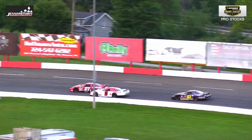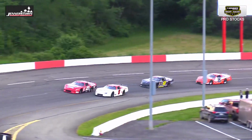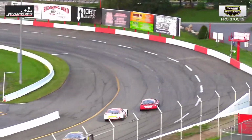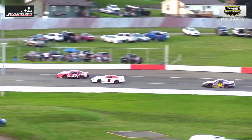As we take lap number 3, 12 remaining. Kudos to Aaron Van Fleet. That car sticking to the low side. Burkholder just cannot clear the 5 machine. This is 4 consecutive laps of action like this between the 27 and the 5 car. Brent Bickerstaff back there in third, just watching it all play out right in front of his very eyes.